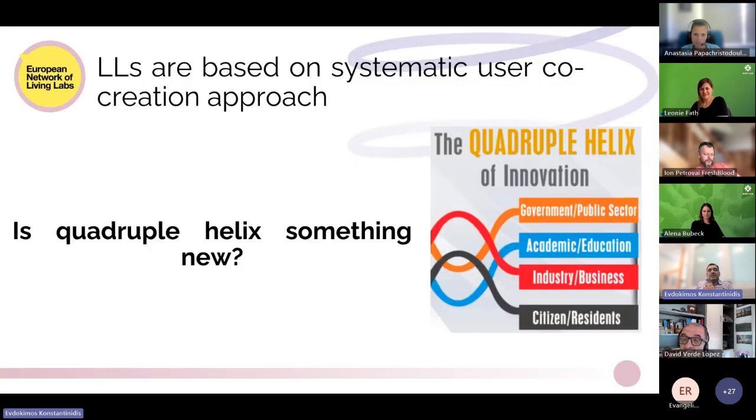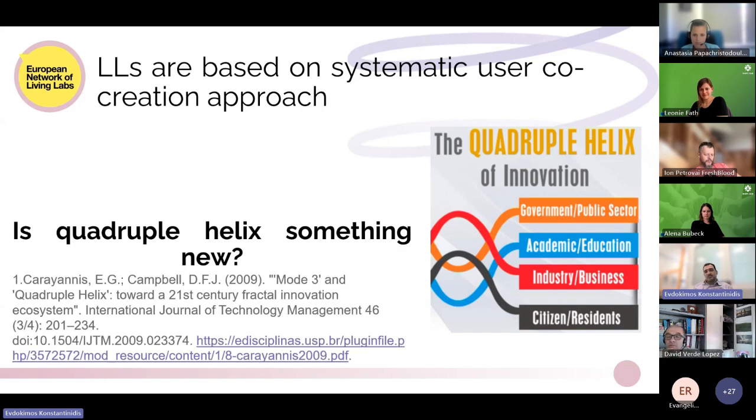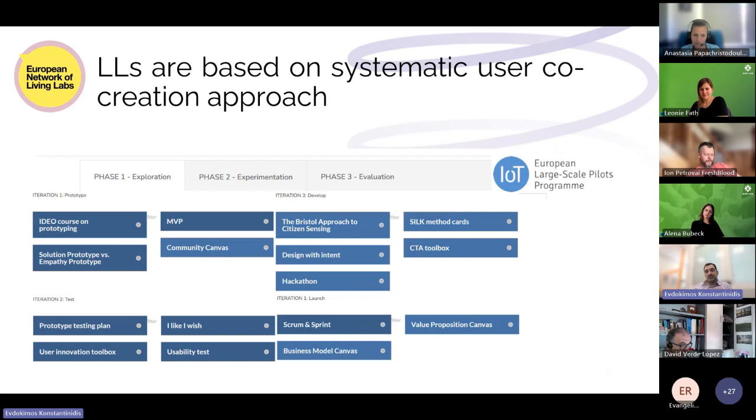And then we say that living labs are based on a systematic user co-creation approach, but the quadruple helix is not something new. It was introduced years before the conception of ENoLL. But what ENoLL or living labs do is that they have specific methodologies for the different steps of the innovation. They have methodologies and tools that are not written in stone, but are evolving. And how do we do this? When we gather, as I said before, on a yearly basis in the Open Living Lab Days, we also have working groups or sessions on the living lab methodology and what works, what doesn't work, in order to move further.